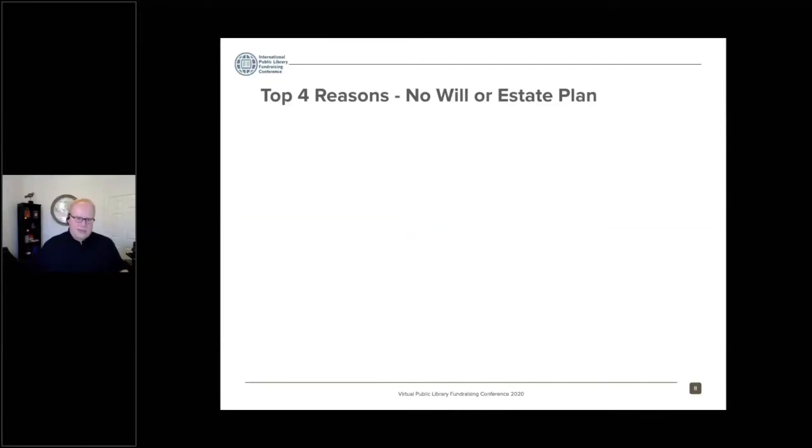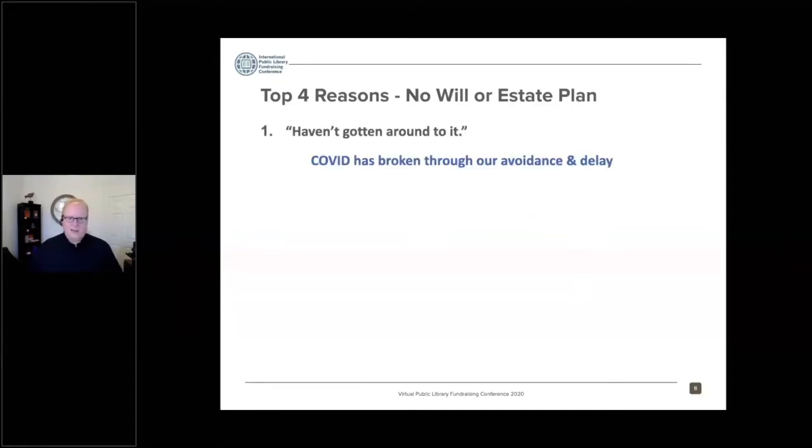Here's a little bit more where we unpack why people don't have a will. This is actually also part of Caring.com's 2020 estate planning survey that we just talked about. So why do so many folks not have one? Haven't gotten around to it. We've actually seen that COVID has broken through that avoidance and delay. We saw the spike in the searches.